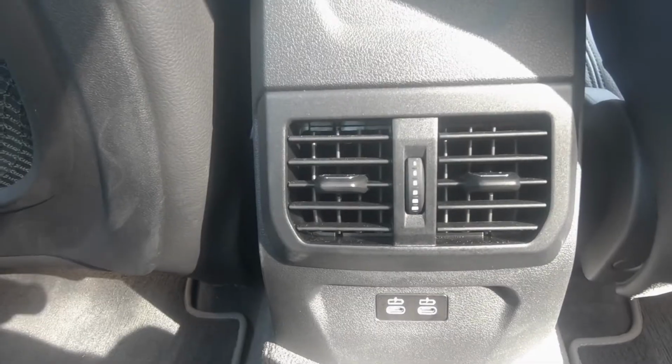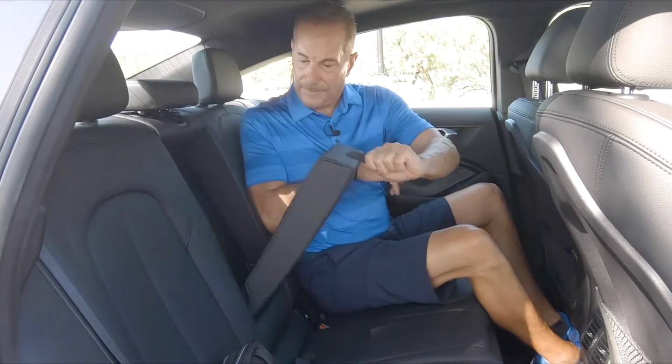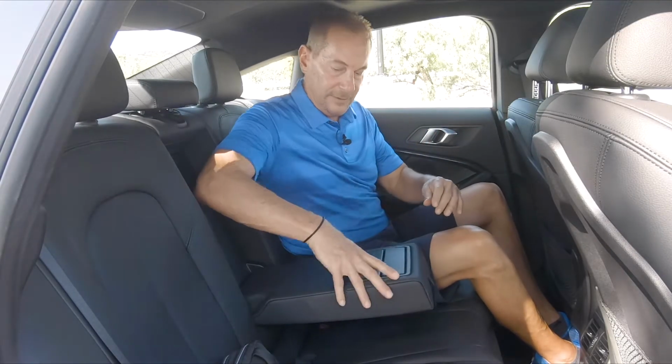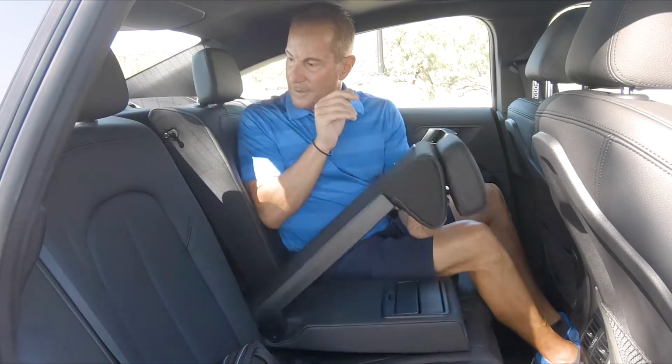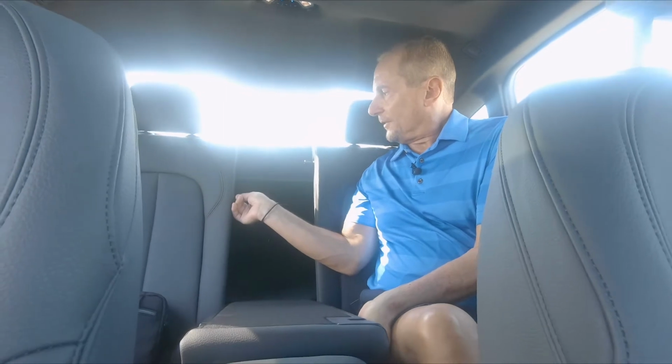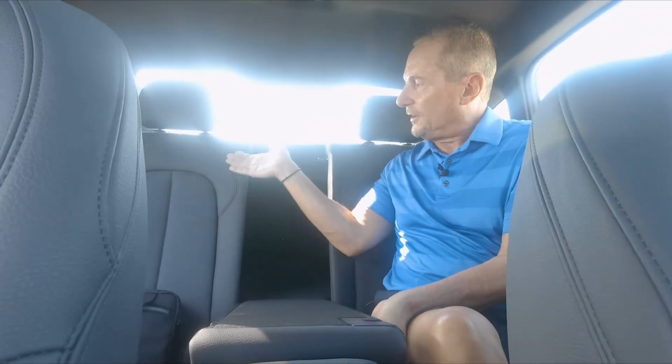That's always nice. You have a separator in the middle, armrest, cup holders. You can pull this down, and now you have full access in the back. You can put down the side seats as well in the rear, and you get almost like a nice little SUV-ish type cargo expansion.